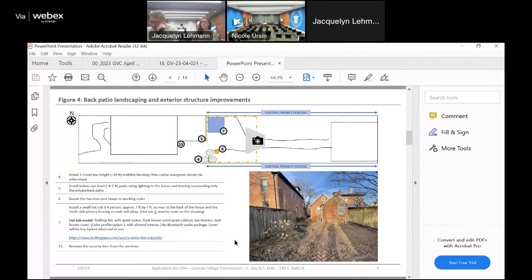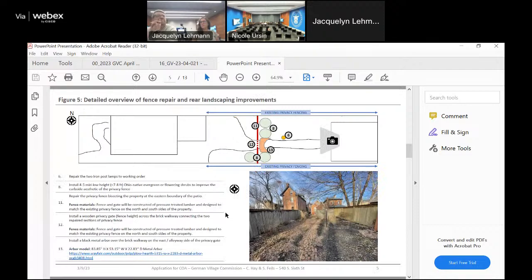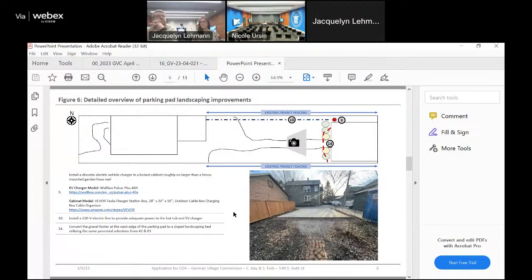And also hardscaping: install a small hot tub for 3 to 4 people, approximately 7 by 7 feet, as near to the back of the house on the north side as the privacy fence code will allow. Install a 220 volt electric line to provide adequate power to the hot tub and the electric vehicle charger. Install a discreet electric vehicle charger in a locked cabinet roughly no larger than a fence mounted garden hose reel next to the existing concrete parking pad. The concrete parking pad was approved in 2014.